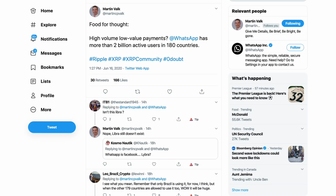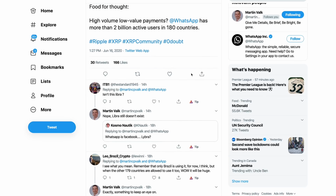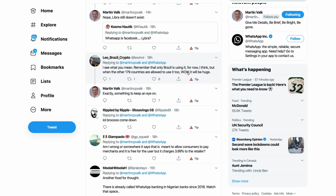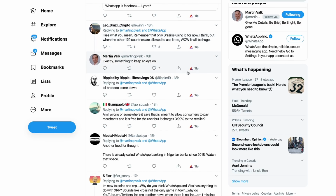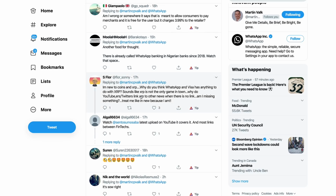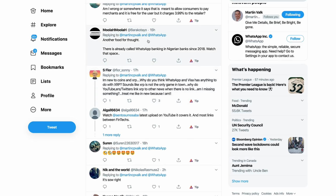Well, we talked about it a little yesterday, but we also know Ripple specifically has said that they are also focused on high volume, low value payments. Some people are questioning it down here. ITB1 says, isn't this Libra? Martin responds, nope, Libra does not exist. Libra is a completely other ball of yarn that they're working on. Mula H responds down here, another food for thought. There's already something called WhatsApp banking in Nigeria in banks since 2018. Watch that space. So I didn't know about that. They could be retooling that WhatsApp banking system and putting it on the blockchain now.